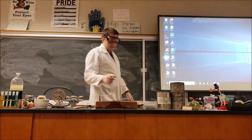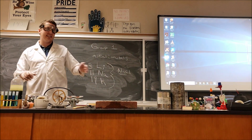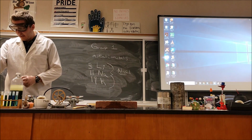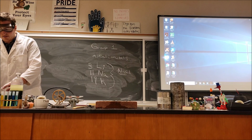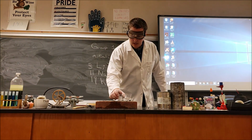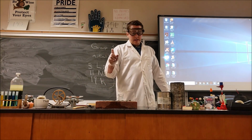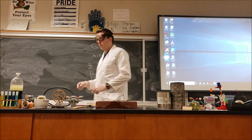Now we're going to do something similar, but it's not going to involve heat, because that took a while, right? If I did that with everything, it's going to take a while. And I really don't necessarily want to test everything like that, but I did want to show you that you can heat lithium up and have it do something cool. The next thing I want to do is take this other piece of lithium and put it into water.